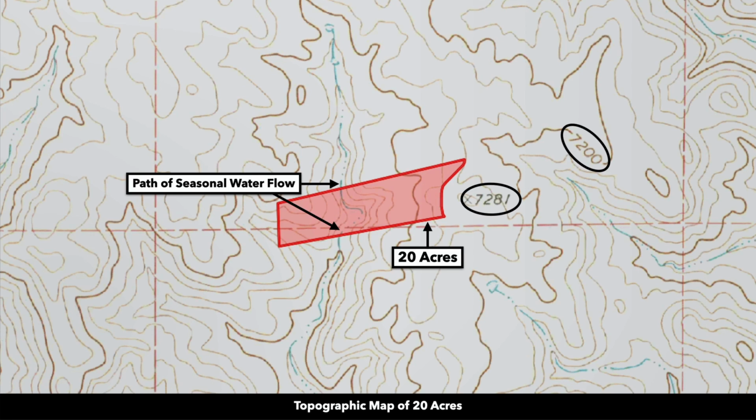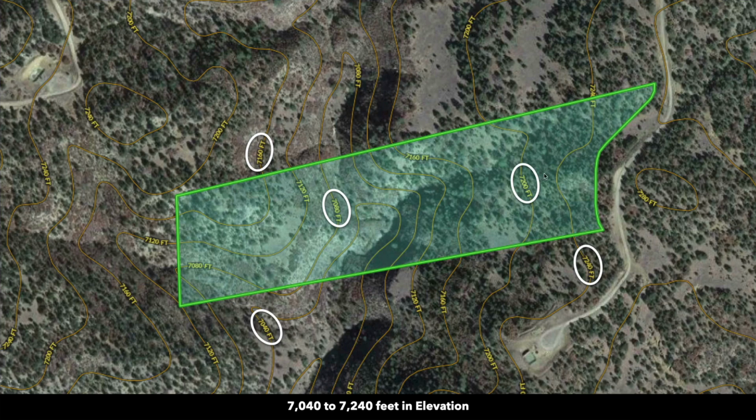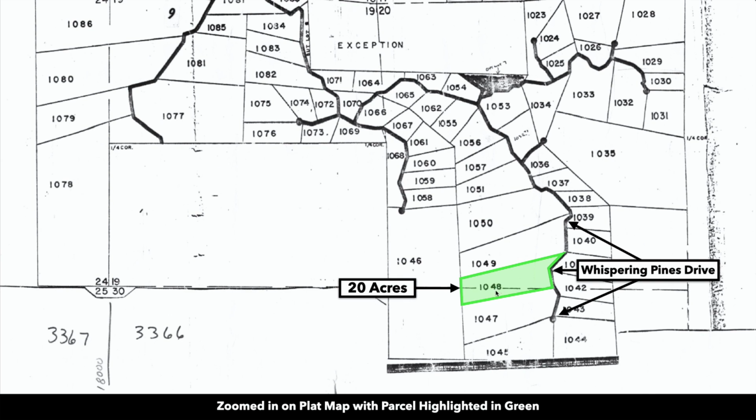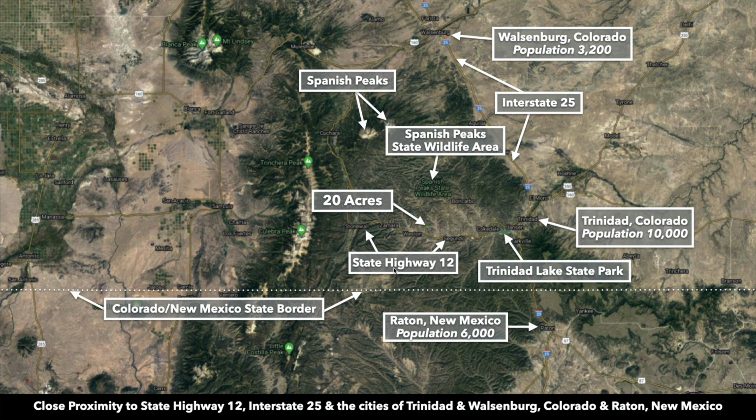Here's the topographic map and the contour map. There you can see the elevation pointed out. And this is the plat map with the parcel highlighted in green. There we are zoomed in on the plat map. It's lot number 1048.